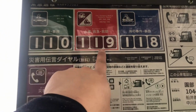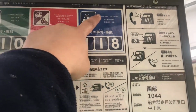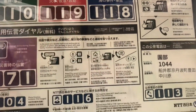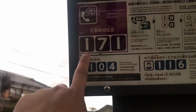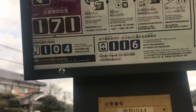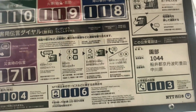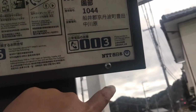Additionally, it is customary to end a call with a polite phrase such as, "Arigato gozaimashita," thank you very much, even if you are speaking with a stranger. Overall, while public telephones in Japan are becoming less common, they can still be a useful resource for travelers and residents alike. Just be sure to have the appropriate payment method and keep in mind that they may not always be easy to find.